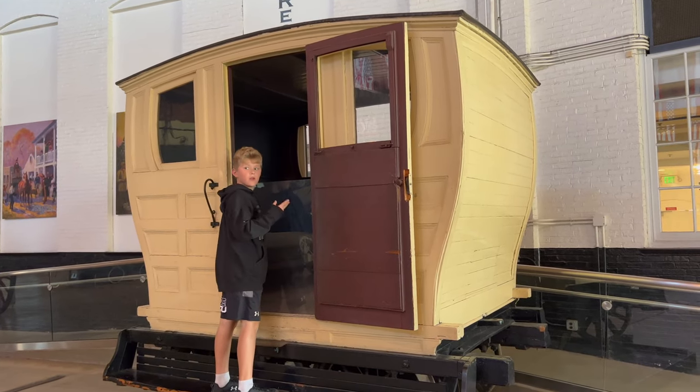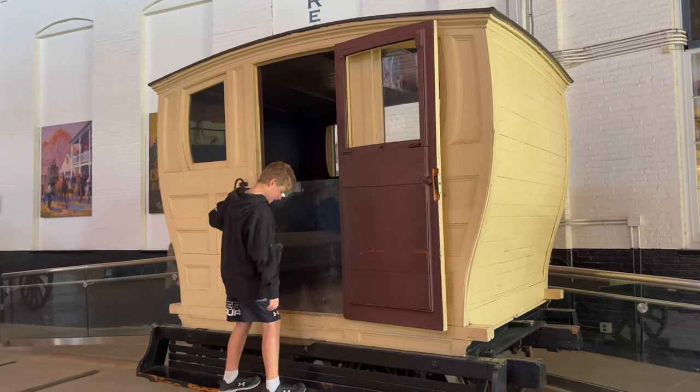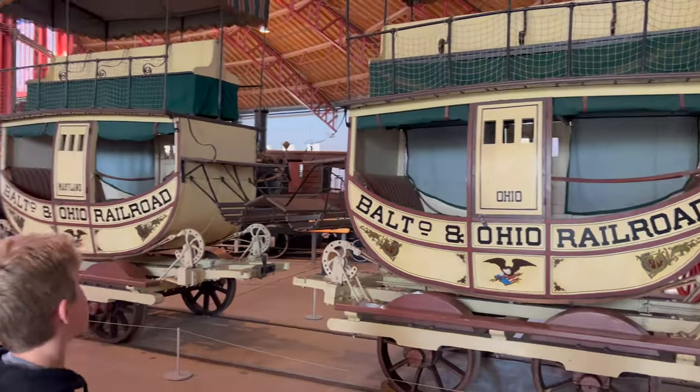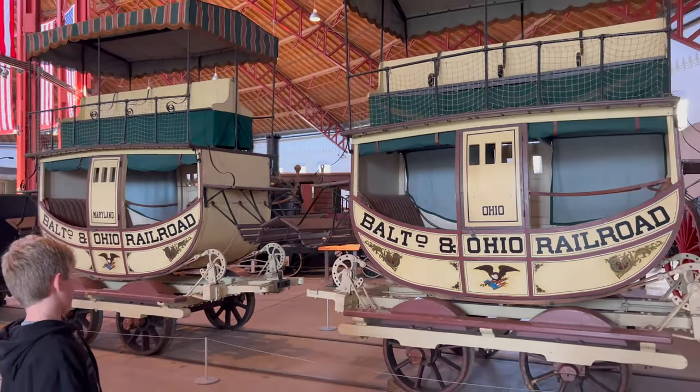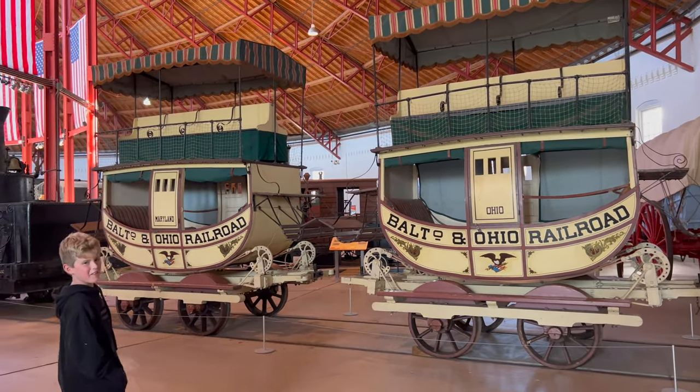It is. It's a little like your own personal inside caboose. Inside. Look at these. These look like they're really old, buddy. Then again, we're in a museum, so I'm assuming everything is old.